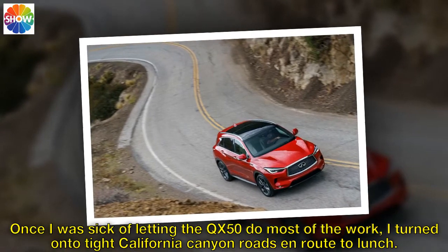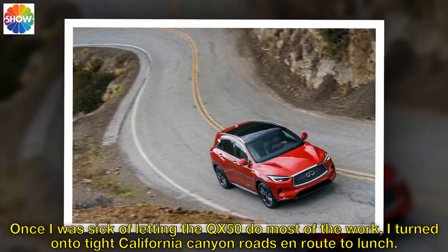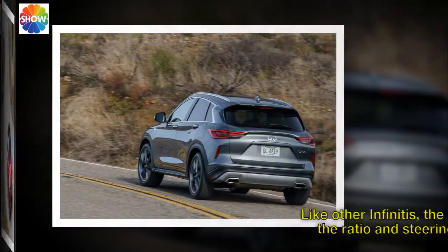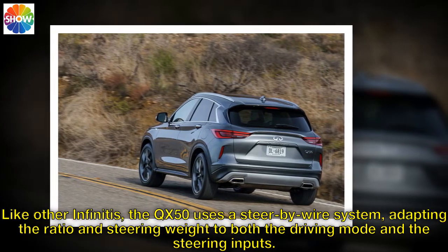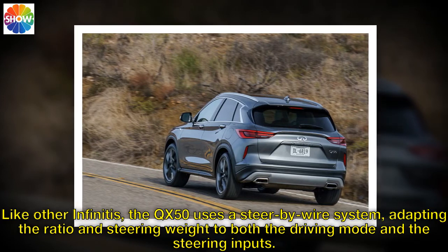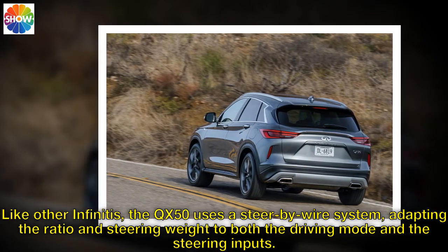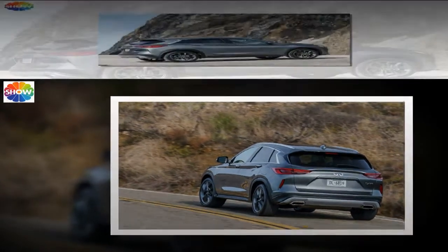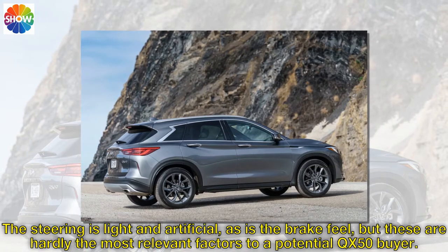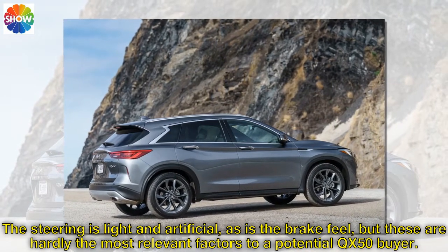Once I was sick of letting the QX50 do most of the work, I turned onto tight California canyon roads en route to lunch. Like other Infinitis, the QX50 uses a steer-by-wire system, adapting the ratio in steering weight to both the driving mode and the steering inputs. The steering is light and artificial, as is the brake feel, but these are hardly the most relevant factors to a potential QX50 buyer.